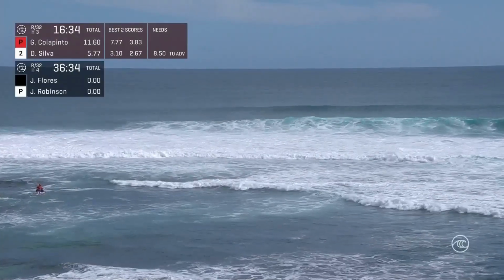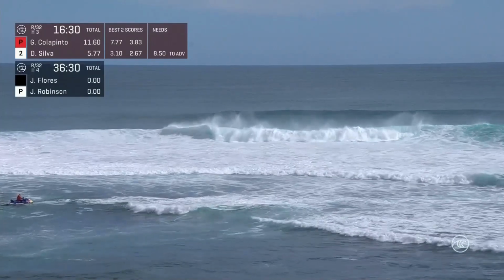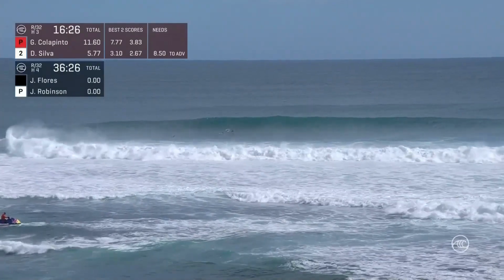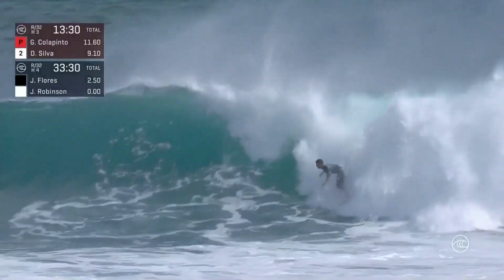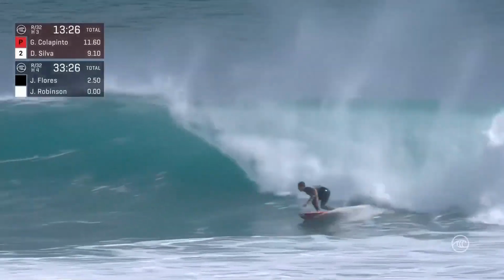And we've got the overlapping heat format unfolding, dual heat format. And we've got Griffin Colapinto leading David Silver out there in heat number 3, the round of 32. Well, let's see what Jack Robinson can do to get started here against Jeremy Flores. Flores put a 2.5 up on his first wave.